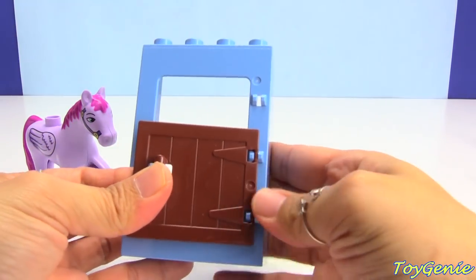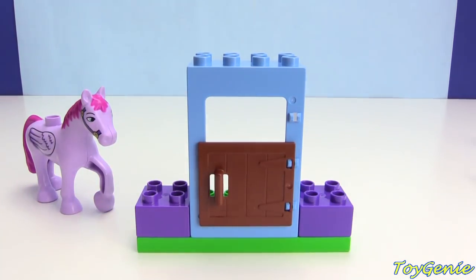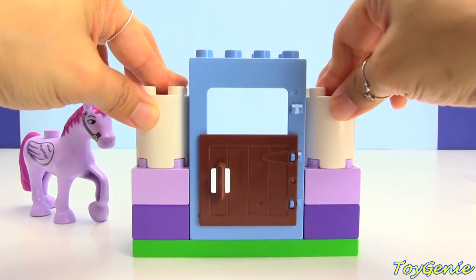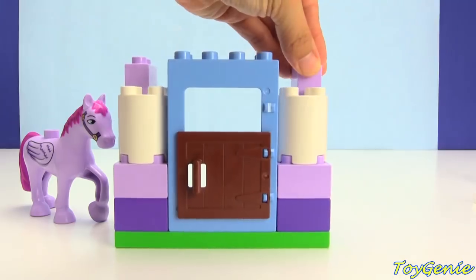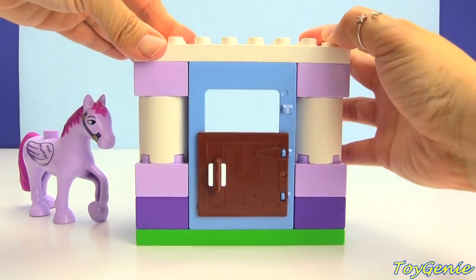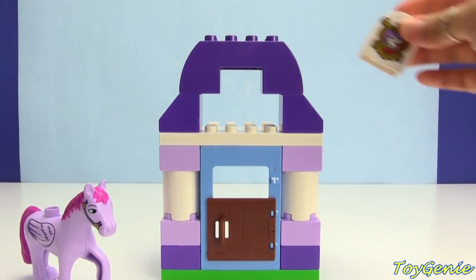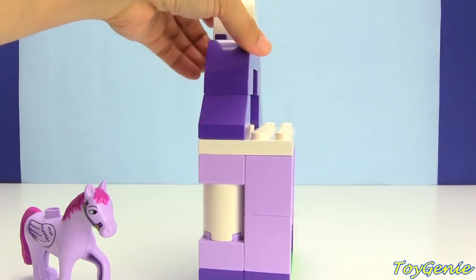And let's build him a stable. Let's start with a door. Place it right here. And then we can use some dark purple pieces for the bottom layer. Turn it back around. Add these light purple pieces. A top. Ooh, it's coming along. And we can add this plus the purple top. And we can put the royal crest on top. Super awesome. So now we have an awesome stable for Minimus.